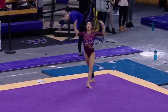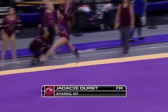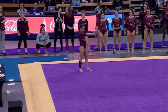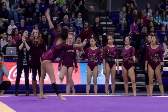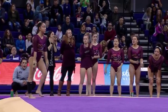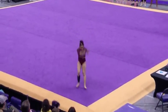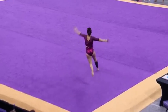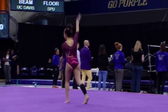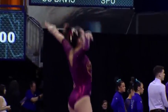Nice front half to Rudy. This is JDC Durst. She has a 9.75 career high. She's a freshman out of Sparks, Nevada. 1.5 front pike. Kessler goes 9.825 on beam, ties her season high. Kopiak goes 9.8.